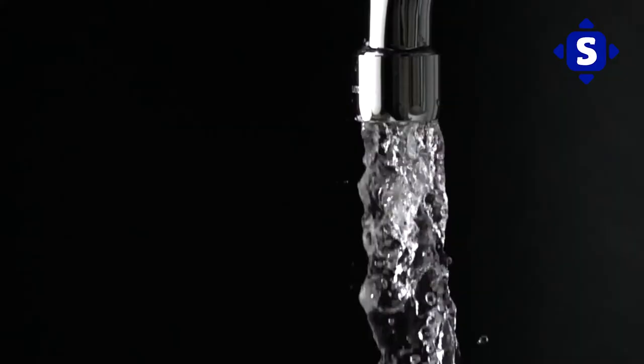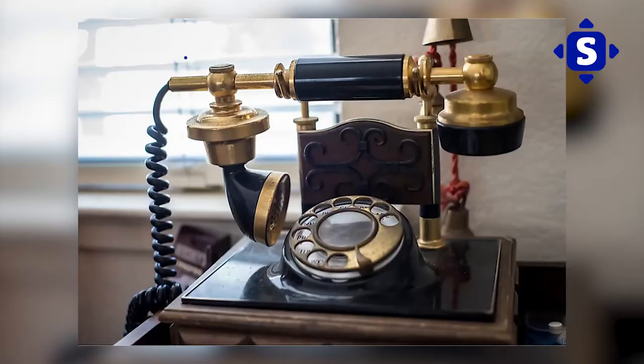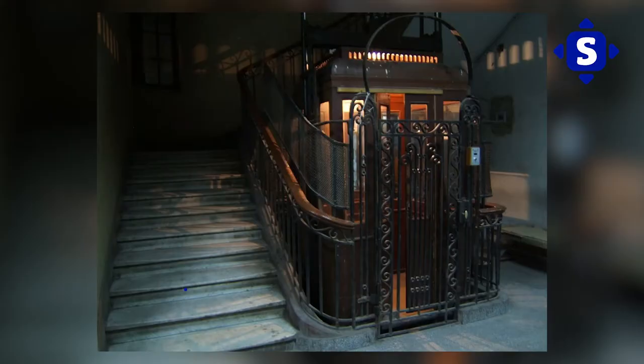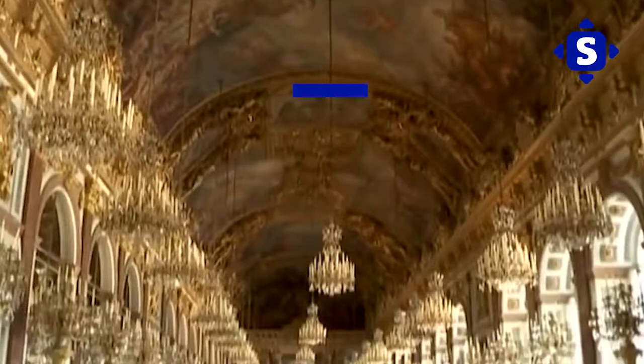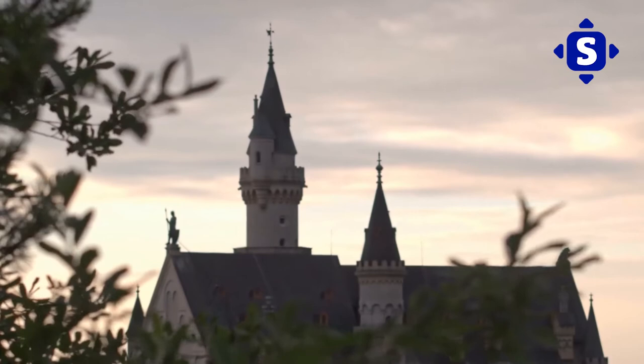The building had running water throughout, a hot and cold water faucet in the kitchen, telephones, lifts, electric bells, a hot air central heating system, and many more. You get the idea. This castle was the Silicon Valley type of smart house then.